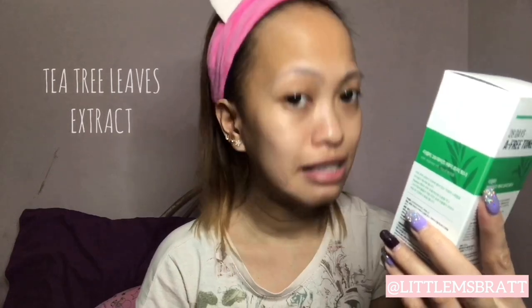Ayan, kita nyo ba? This one is the 28 Days A-Free Toner AHA PHA Plus Dermatic AC3 Plus Peptide. AHA and PHA substances remove dead skin cells and dirt that has accumulated on your skin without any irritation. Peptide 3 helps in wrinkle improvement, and T3 leaves and various natural substances help moisturize and soothe skin.